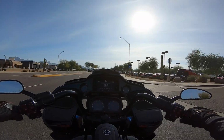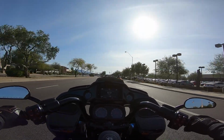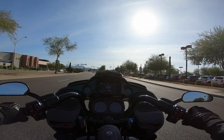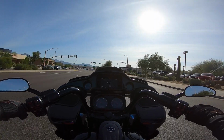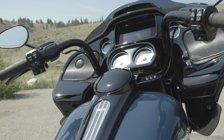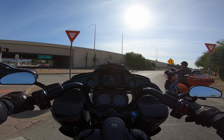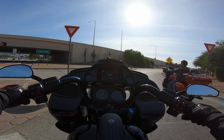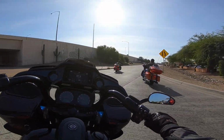I do see what people are saying as far as the Road Glides go with the lighter front end steering. You can definitely tell the difference. A few minutes sitting on this bike already, I can say that the inner fairing on this Road Glide is better. I mean better as in, if you're in the market for a touring bike and you're looking for storage, this fairing is, well, it's what you're looking for.